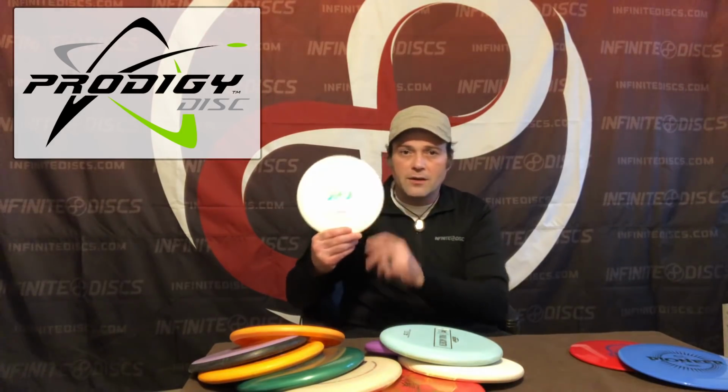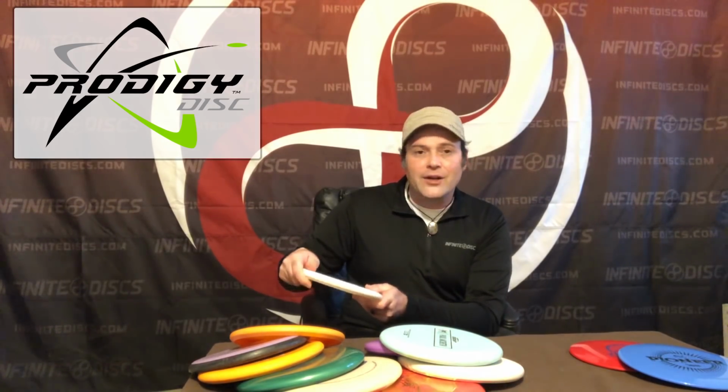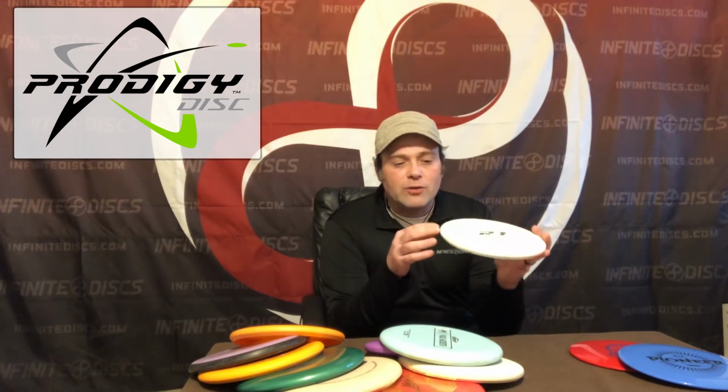So here's the PA1. As you can see, it's a really good looking disc. It's got a great feel to it. I like this 300 level plastic. That's why I picked it for this one. It's kind of grippy-ish DX, but not quite DX. It's got a rubber feel, but not too bouncy. I really like it.